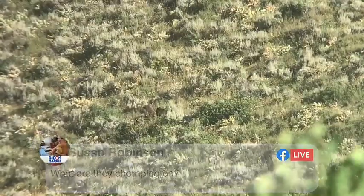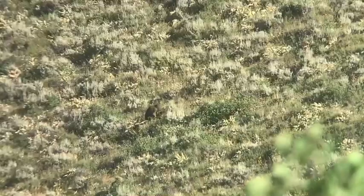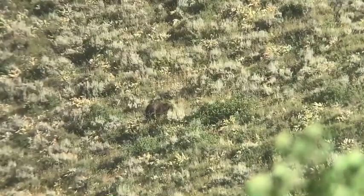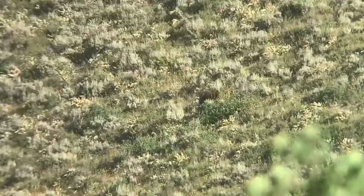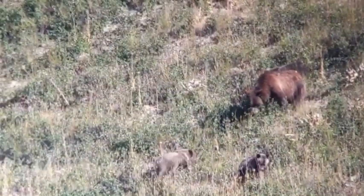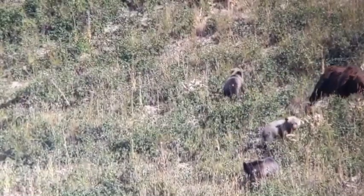As we make our way into late summer and fall here in the Tetons, we anticipate that we'll have more views of both 399 and her daughter, 610, making use of all the different berry crops as they come into season on the valley floor. So we'll continue to keep you updated on this crew, and we have plenty more footage that we just got this morning and as well as yesterday evening that we'll have for you next week as well.